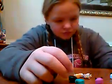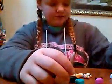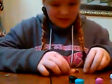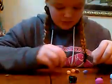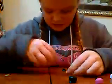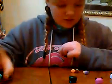Switcheroos. Okay, got it. Now I'm going to dress them. Okay, so that one looks like it would be Batman, maybe. Like the hat does. Okay, so one is done. She's really cute.